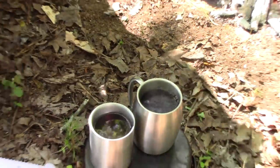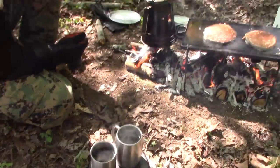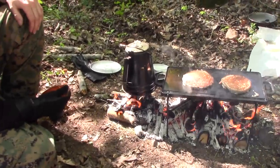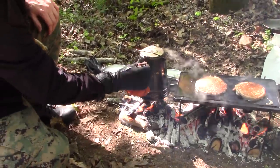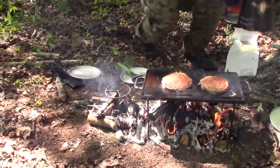All right, now that ought to be good by then. I wonder if I should set it on there or set it off to the side. I'd set it to the side. We don't want to overdo it, because it percolated for a good while. Put it right over here on this side.